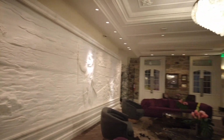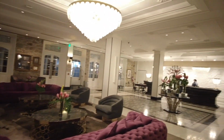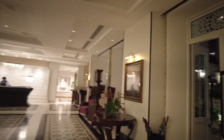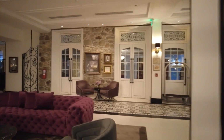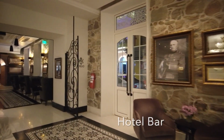La Compania has a beautiful lobby. They have a very elegant hotel bar. There are actually 3 restaurants on site, and even the elevators are unique and interesting, like a museum. This place is wonderful. I would love to stay here. It's very pricey, but it's a really beautiful hotel.